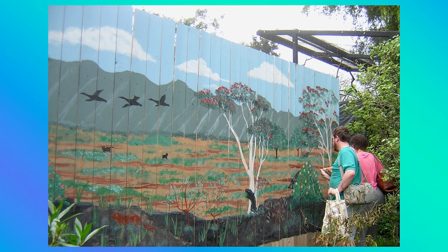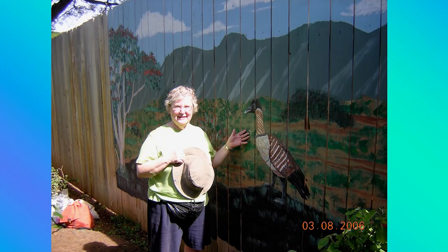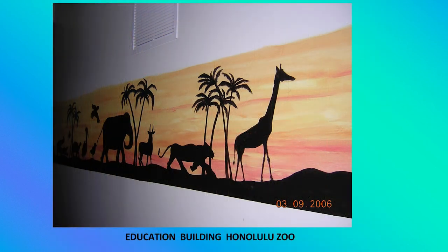Now we're back, one of the final looks at the finished fence. We had other painting projects also. This probably looks a bit familiar to many of us, and you can imagine what my inspiration was for painting this mural in the education building.